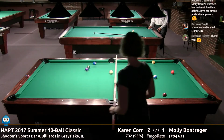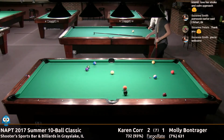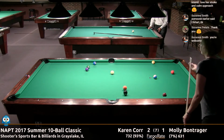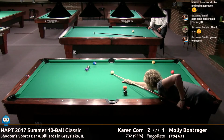And she's made it. Nice shot. Cut the two in, back and forth. She's probably going to put the in, try and come in between that 5-7 and come back across the table. Yeah. She likes to stroke the ball. She's got a really nice stroke, too.